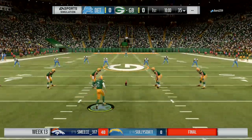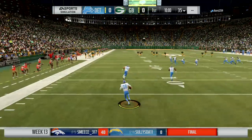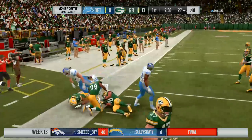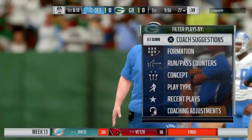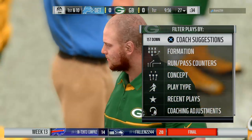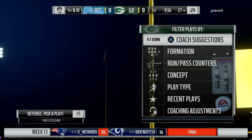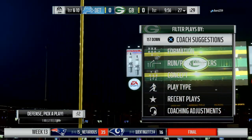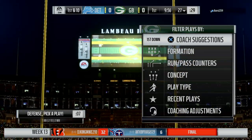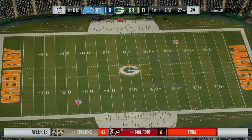The bye weeks are over. It's all about football all the time as we're underway here in Week 13. Jamal Agnew now to return it. On the ball, on the ball.